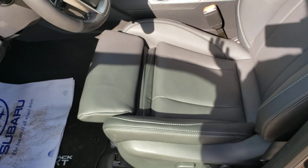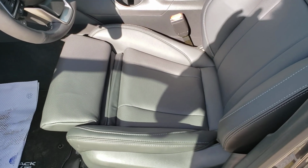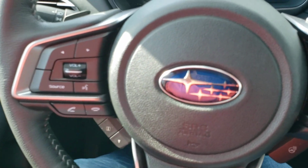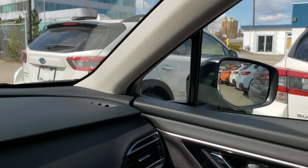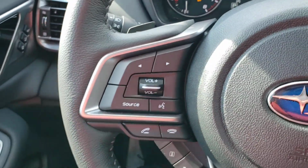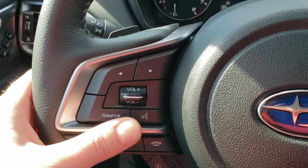The Limited is also the first trim level where we get the thigh extender. So it's kind of like sitting in a Lazy Boy when you're driving. It's great for people with longer legs if they find their circulation's getting cut off on longer drives. It is super comfortable. Push button start. The little orange lights that appeared on the side mirrors, that's your blind spot warning. So if someone's in your blind spot or going to be, it'll illuminate, tell you that. Doesn't get rid of shoulder checking, but it works really well as an assist.